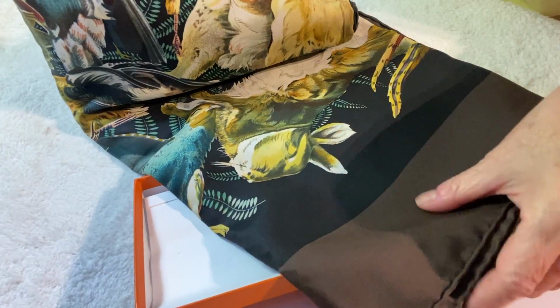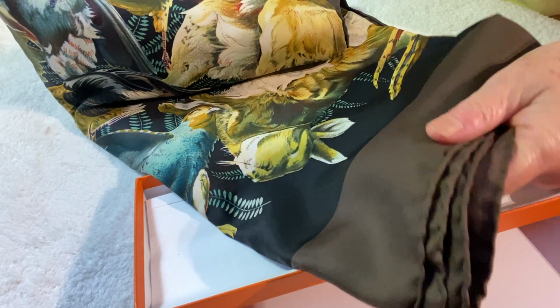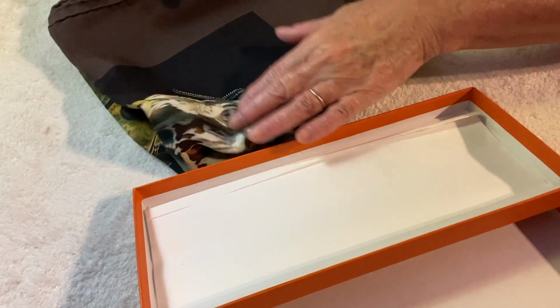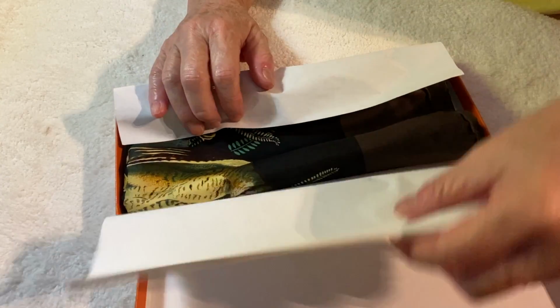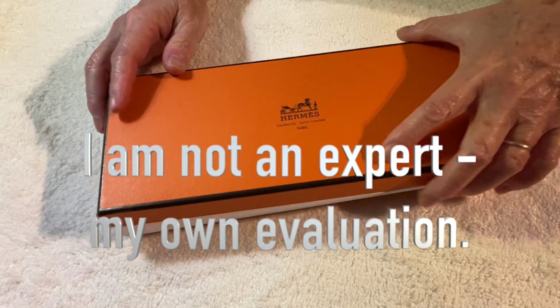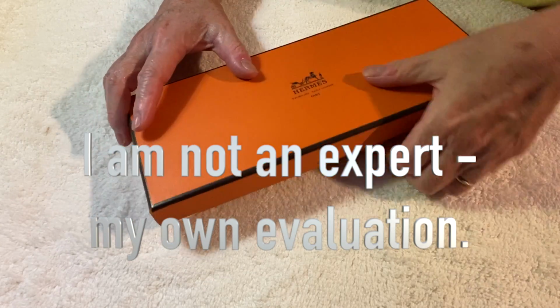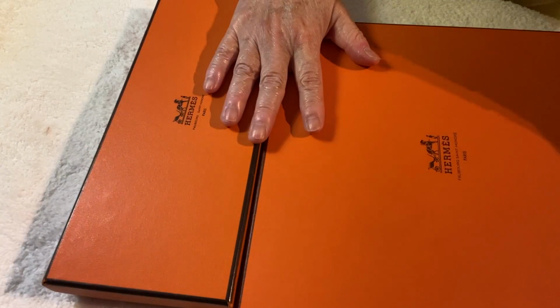The way this feels, it feels brand new. I don't think it's ever been worn. Maybe worn very gently. So it's very crisp. You could actually almost hear it. So that's the way how I can tell what is a genuine Hermès scarf. And I thought I'd share it with you.